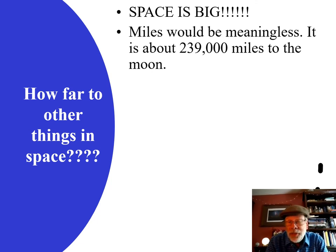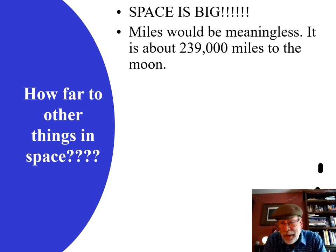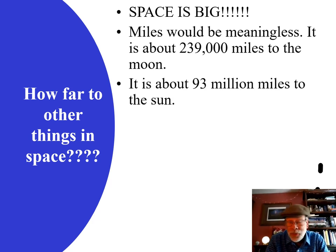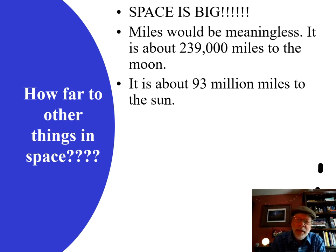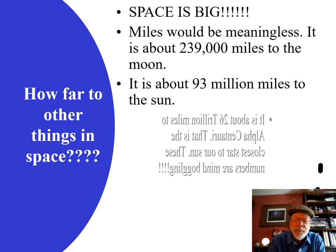The closest thing to us is 239,000 miles away. That's the moon. What are you going to measure that? Are you going to compare it to trips to Florida? Right away, we're in a category where miles are, we just can't relate so well to miles. As soon as we talk about the sun, it's 93 million miles away.